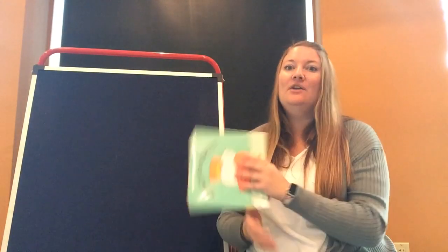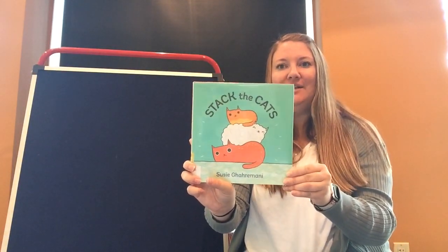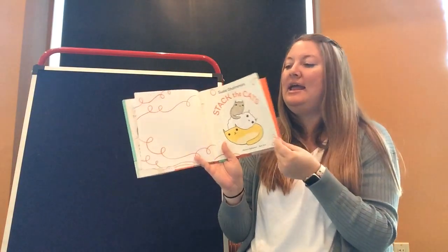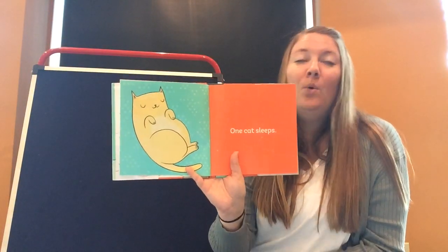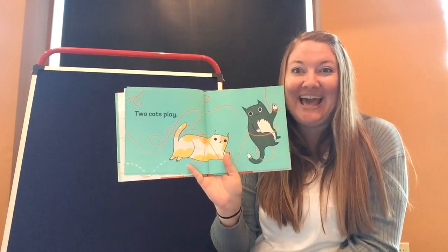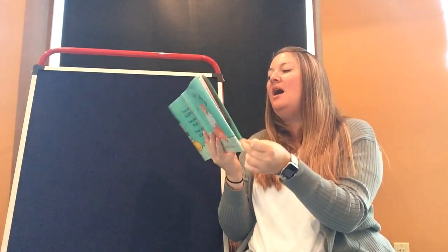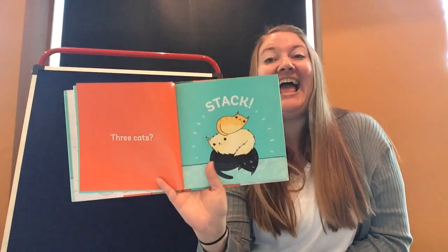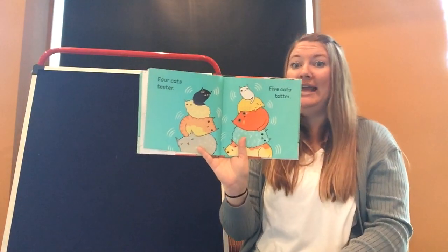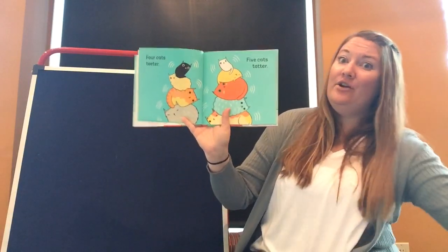All right, let's go ahead and head into our next story. Stack the cats. Are those cats on top of each other? Oh my goodness. Maybe that's how they like to nap. There they are again. 1 cat sleeps. Ooh, 2 cats playing. They're playing with yarn. 1, 2. 3 cats stack. 1, 2, 3. 4 cats teeter. Oh, teeter, don't fall over. Good job. And five cats totter, can fall over.